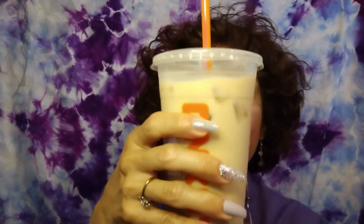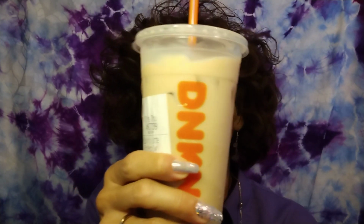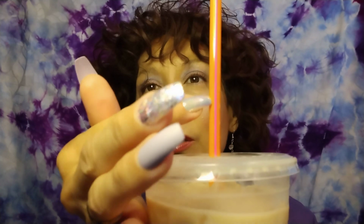look at this beauty right here. It's a butter pecan. They made it with cold brew. Cold brew is smoother, and it doesn't have as much acid, and it doesn't have as much caffeine. Danny, I dedicate this to you, my dear friend. Look, this lovely straw, orange, and then it's got that pink color. It's very rich. It's just as good as the lattes from McDonald's.